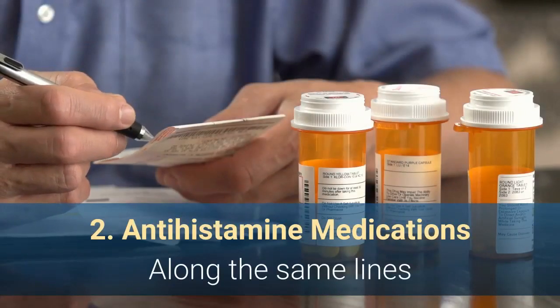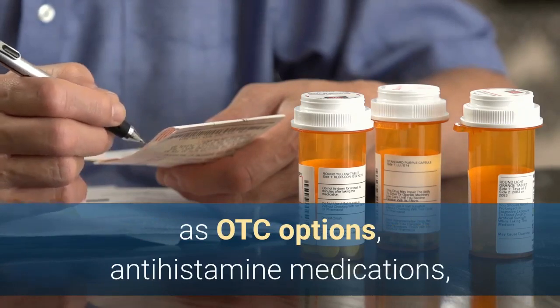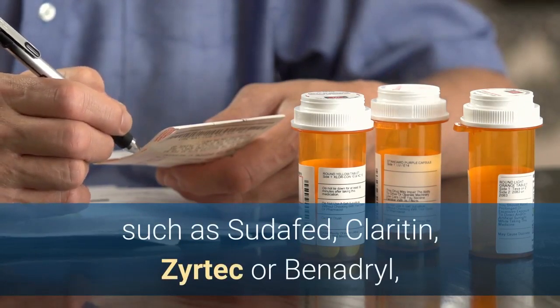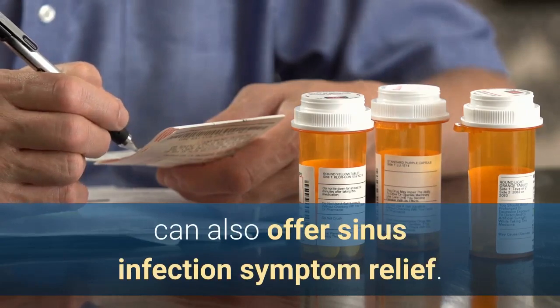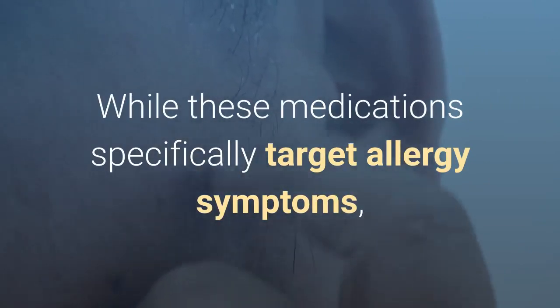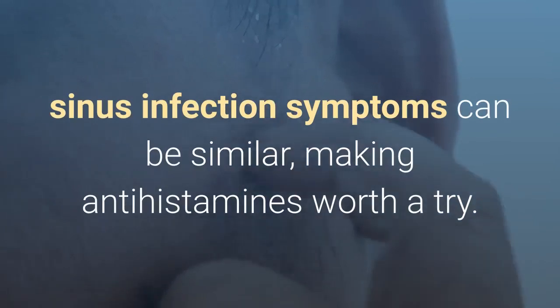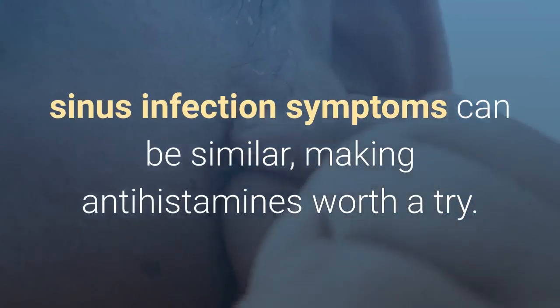2. Antihistamine medications. Along the same lines as OTC options, antihistamine medications, such as Sudafed, Claritin, Zyrtec or Benadryl, can also offer sinus infection symptom relief. While these medications specifically target allergy symptoms, sinus infection symptoms can be similar, making antihistamines worth a try.